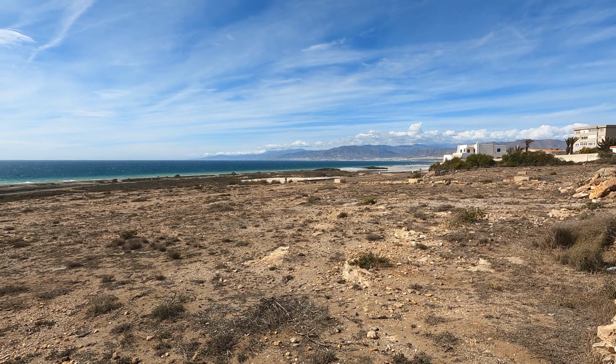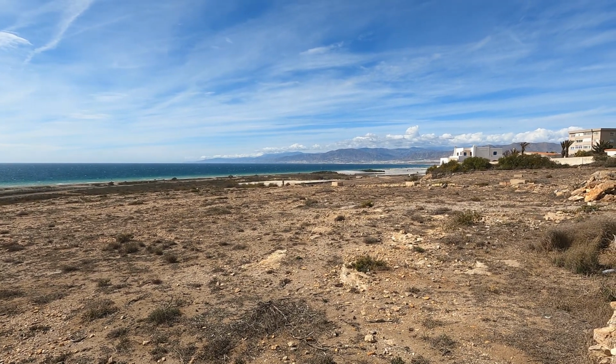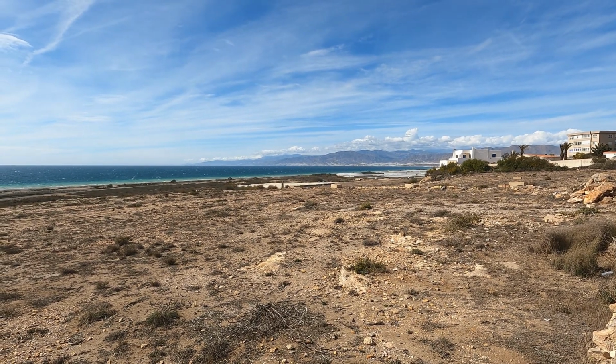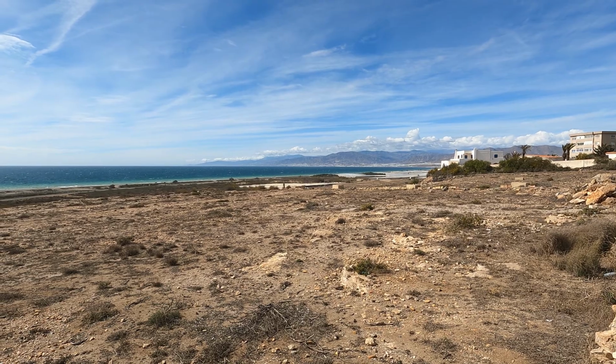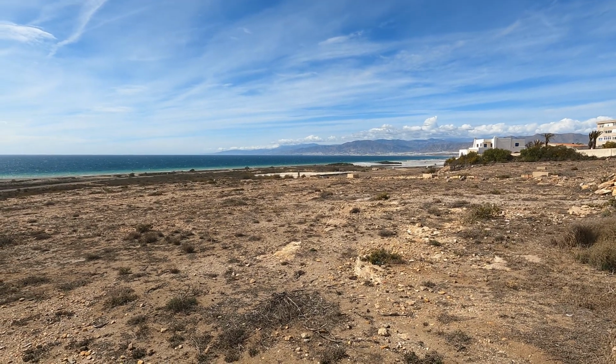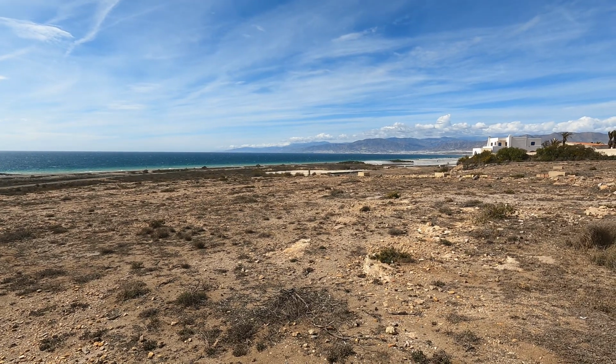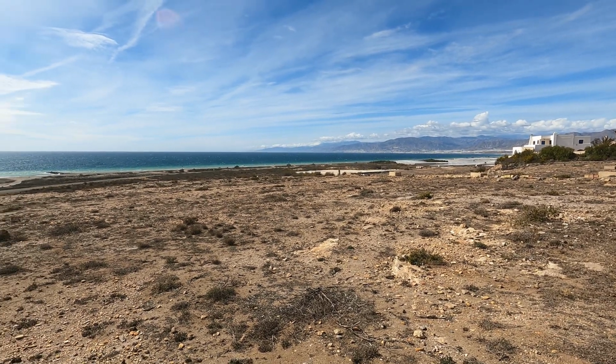Anyway, today we're at the Costa Almeria, the coast of Almeria, southern Spain. It's a bit windy, so we're going to take a look around and try and show you the sights. Sorry for the noise of the wind, but it's really windy here at the moment.